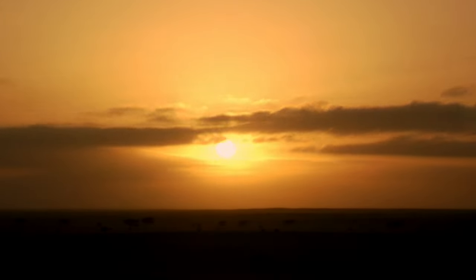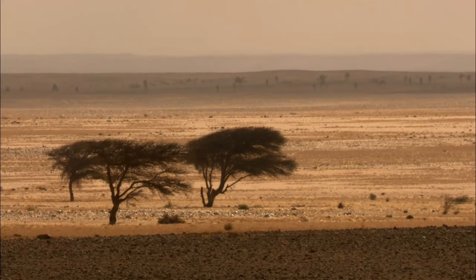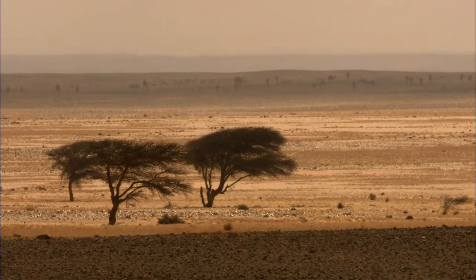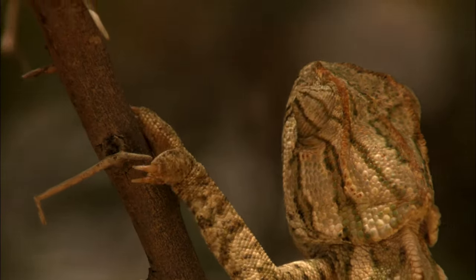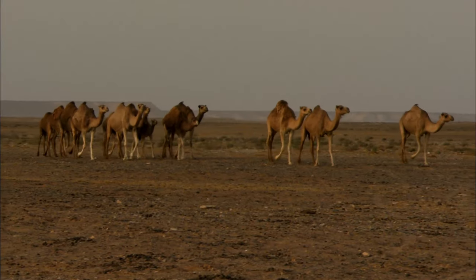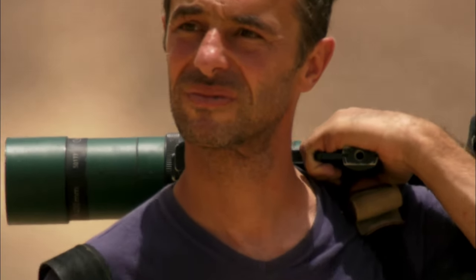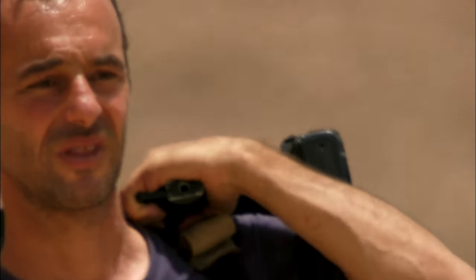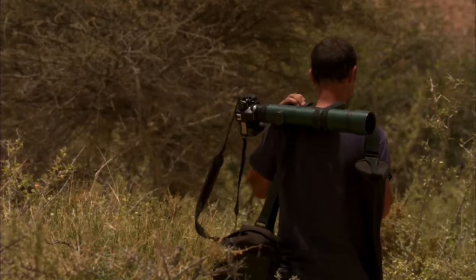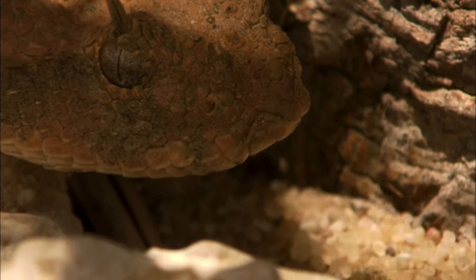More than 3,000 kilometers from Ifrane National Park, on the border of Algeria and Mauritania, lies the Western Sahara. It's here that the naturalist and photographer Michel Emmerich fights the good fight. This reptile-loving, tireless walker has but one mission: to study and protect the animals of the desert, the snakes in particular.